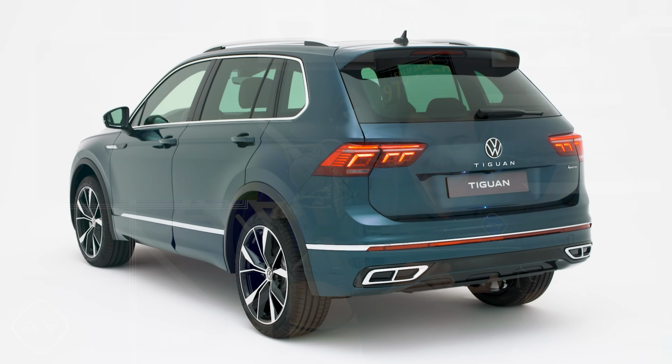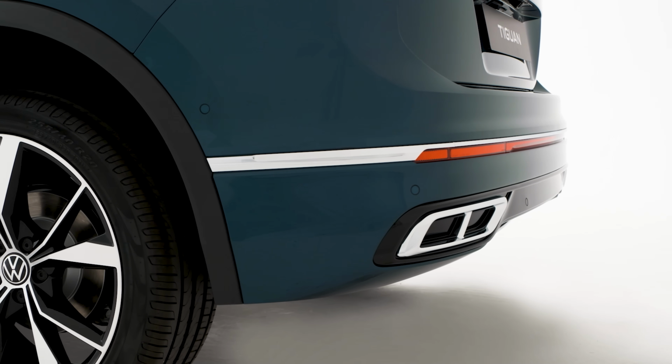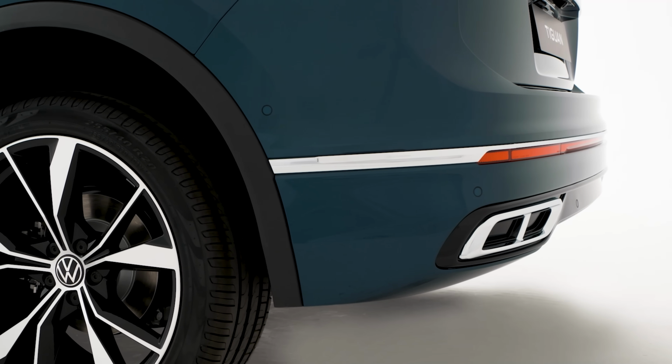Moving around to the rear, you'll notice that the rear end styling hasn't changed too much. We get Volkswagen's faux exhaust tips at the bottom, so these are not real exhaust tips. You can actually see if you zoom in really closely on these images that the quad exhaust tips that we see back there are definitely not real. The rear end also has a strong Audi vibe to it.